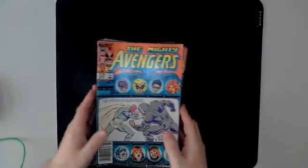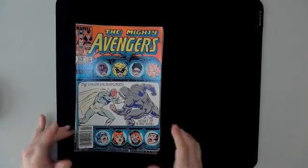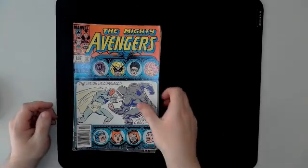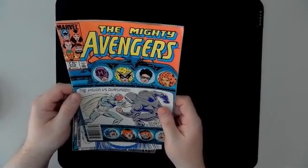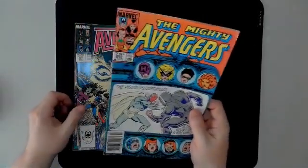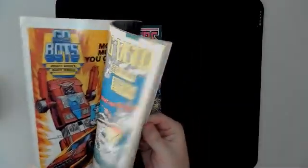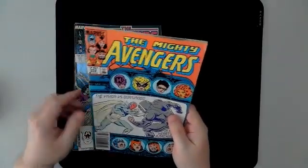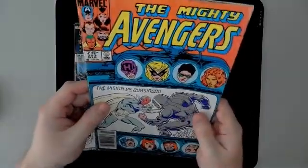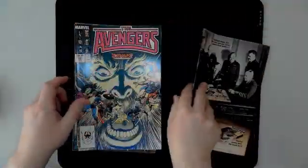And there was a couple more of these in here. I think a couple of these Avengers books I actually traded for, but they're a little bit better shape. So first up, we got Mighty Avengers number 253, 75 cents. I think this was the Canadian price variant one. I'm pretty sure. So Mighty Avengers, the Vision versus Quasimodo in the Heart of a Machine.